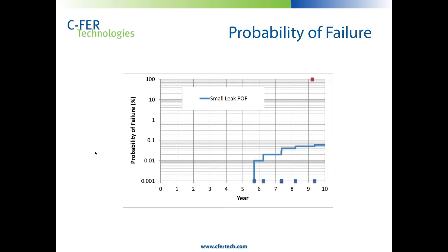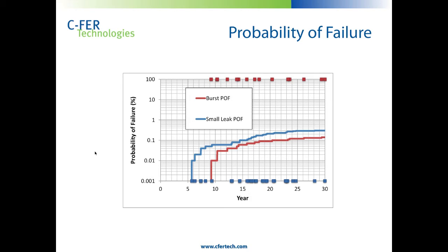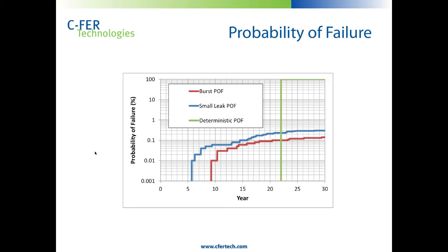If we pull this back and look at the blue line, we can draw also a red line, which is for burst, so we have 2 parameters. And I'd just like to compare that with this green line here, which is the original calculation that we did, which indicates that in year 21 there's a 0% chance of a failure, but in year 22 there's a 100% chance. We know that this isn't right. This isn't what our intuition tells us about this approach, and so we apply safety factors and so on. The probabilistic approach takes a more direct application to incorporate the uncertainties in the measurements and in the input parameters, and provides us some insight which can help in the management of the pipeline.